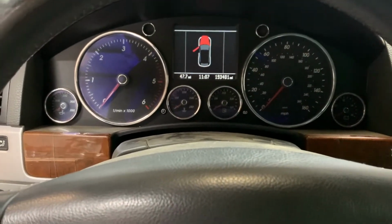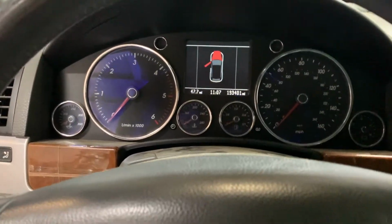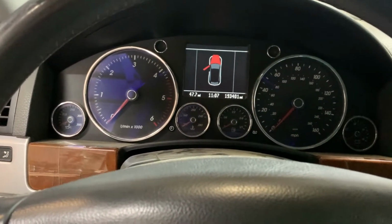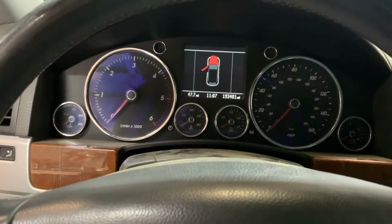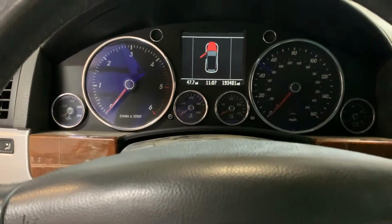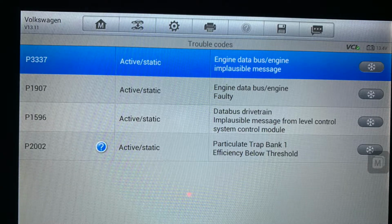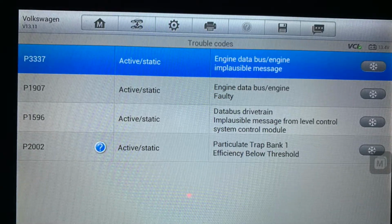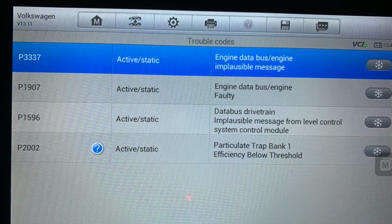Turn the key off, turn it back on, and it starts up, but no power, lots of smoke, and we got some new codes. We don't have the turbo communication code anymore. Now we have, I'll put it up on the video, something to do with the bus communication. I think there are actually some communication errors going on between the two ECMs and maybe some other stuff. So I think that was hiding some problems.